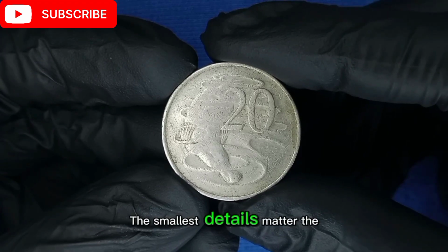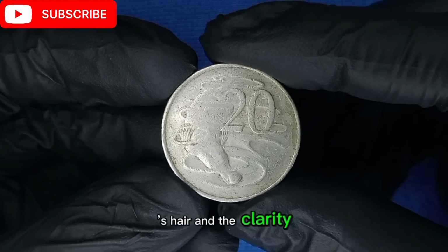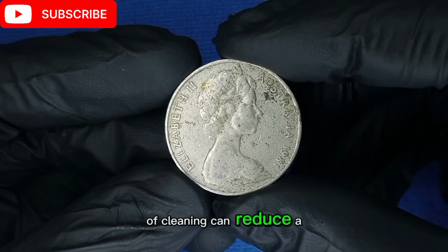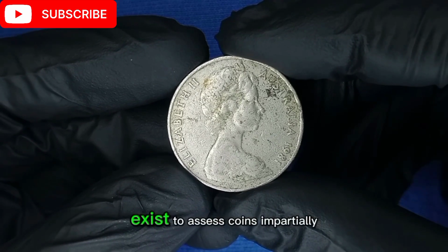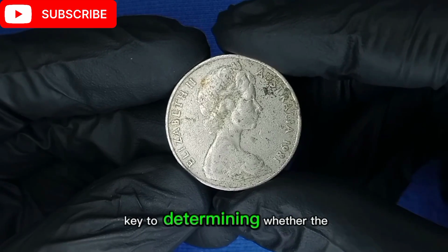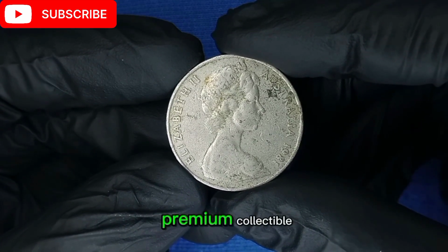The smallest details matter: the shine of the surface, the crispness of the Queen's hair, and the clarity of the platypus's rippling waterlines. Even minor signs of cleaning can reduce a coin's grade, which is why professional grading services exist to assess coins impartially. Knowing how grading works is key to determining whether the coin you have is a common pocket change piece or a premium collectible.